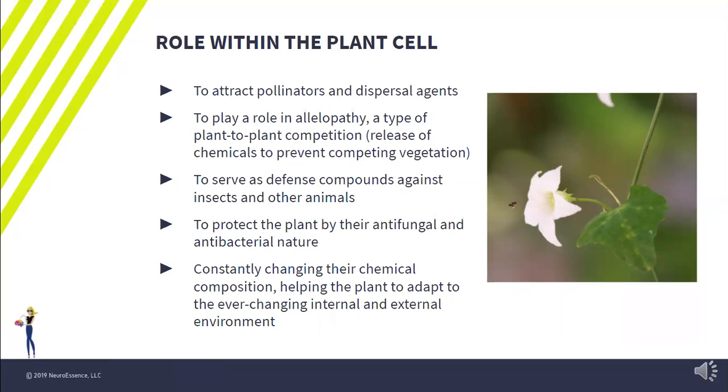They're also there to prevent competing vegetation from planting around them. They serve as defense compounds against insects and other animals. They are highly antifungal, antibacterial, and antiviral in nature. So that really they serve as the immune system of the plant. And they're always constantly changing, right? When we think about survival of the fittest, they're capable of changing with their environment.